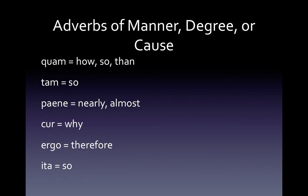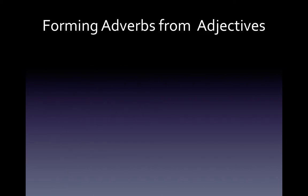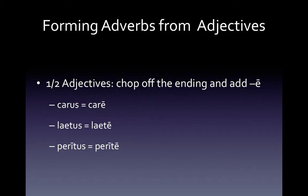These are also adverbs. They're a little tricky. Adverbs of manner, degree, or cause. Quam can be how, so, or than. Tam can also be so. Paene is nearly or almost. Cur is why. Ergo, therefore. Ita, so. All right, so how do we form adverbs from adjectives?